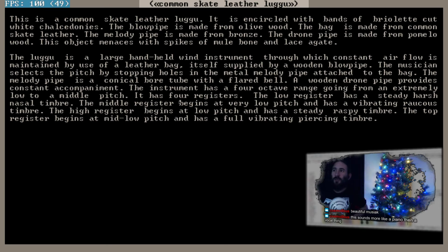Maybe. As you can probably guess from my choice of song here, I'm imagining it as some kind of bagpipe contraption, which the text definitely supports as a reading. Definitely. Where are we going? The high register begins at a low pitch and has a steady, raspy timbre. So it starts at low pitch, steady and raspy.